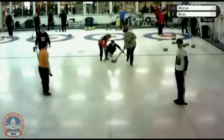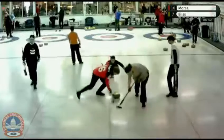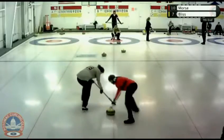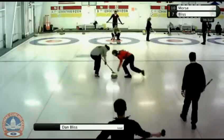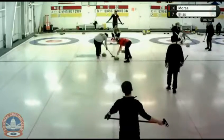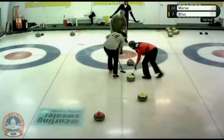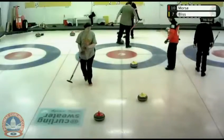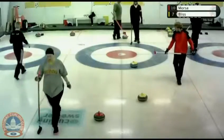Looks like the rocks from the center out are curling a lot. Even the takeouts are curling a lot from the center out. They're going to try to sweep that until they can make sure that it goes around the guard, and now it hits and rolls behind the guard. There's only about a quarter of that rock exposed there.